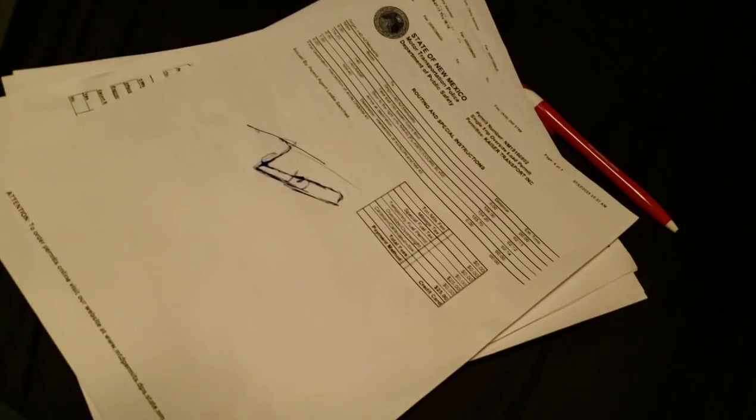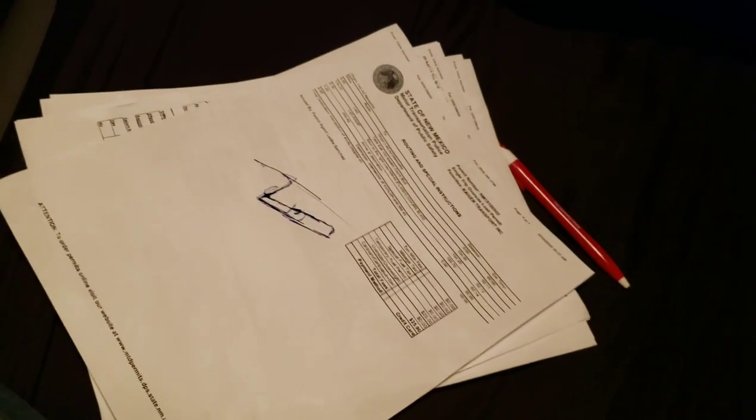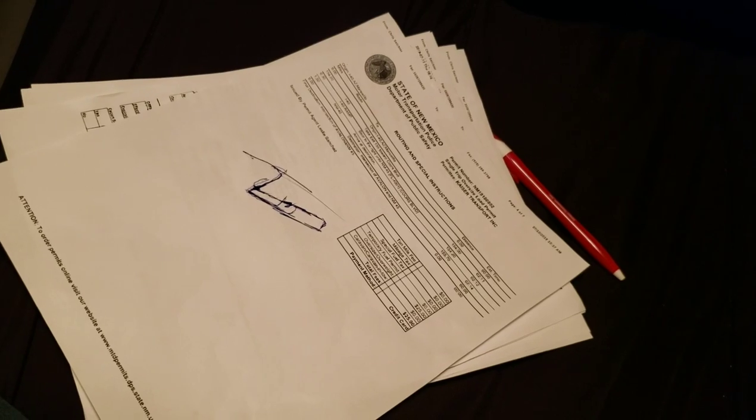And then I'm still working on this one until I get to Texas. So that's a basic oversized load permit. Later.